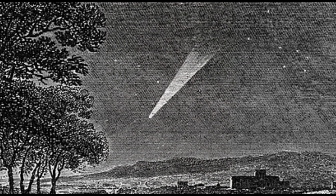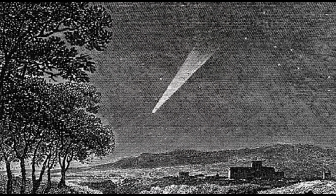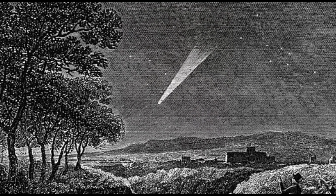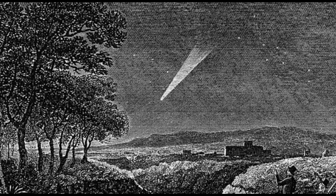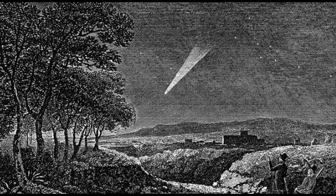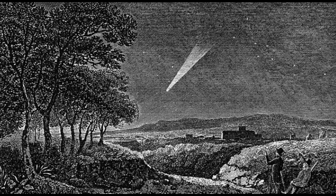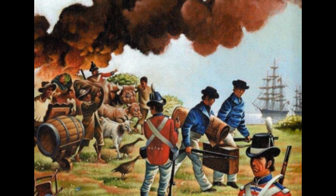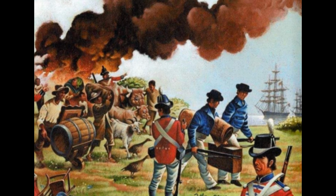The Great Comet of 1811, which was visible for an unusually long time and had a very bright nucleus, was also considered to be an omen. Its appearance coincided with significant historical events, such as the start of the French invasion of Russia and the lead-up to the War of 1812 between the United States and the United Kingdom.